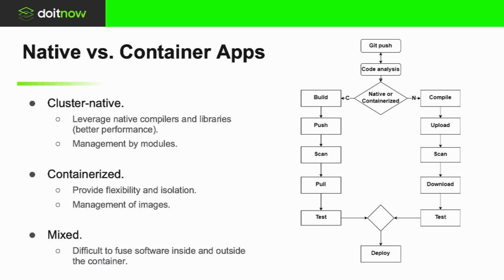Whether it is worth using native applications, in which you have to compile the application directly on the HPC cluster in order to leverage the native HPC compilers. You then have to upload the binaries to the remote registry because you want to conduct CI/CD stages of the pipeline, which means maybe a scan of the binary, code analysis, and so on. Or maybe you want to go for the container side, in which you take a recipe file from GitLab, build the image, push it, perform the code analysis, and then run it on the HPC cluster.